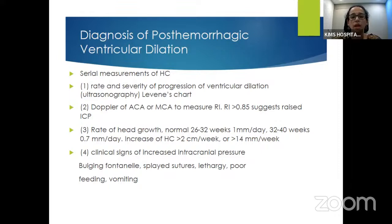For diagnosis of post hemorrhagic ventricular dilatation, clinical signs will be there, and we will monitor the head growth periodically and measure directly by neurosonogram, measuring the lateral ventricular size, and Doppler of the anterior and middle cerebral arteries to measure the RI. The clinical signs may be present a little late, so the more reliable measure is the ultrasound measurement of the ventricular dilatation. Among the clinical signs, bulging fontanelles, splayed sutures, lethargy, poor feeding and vomiting are seen if the babies have raised intracranial pressure, along with hypertension and bradycardia.